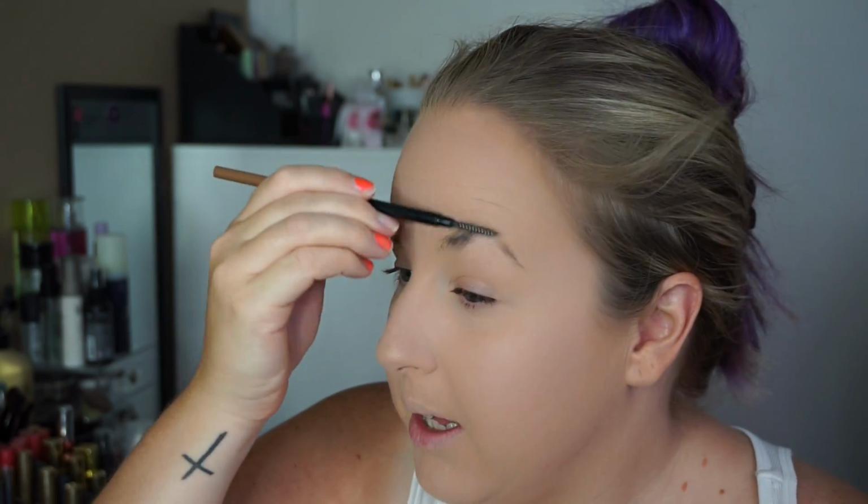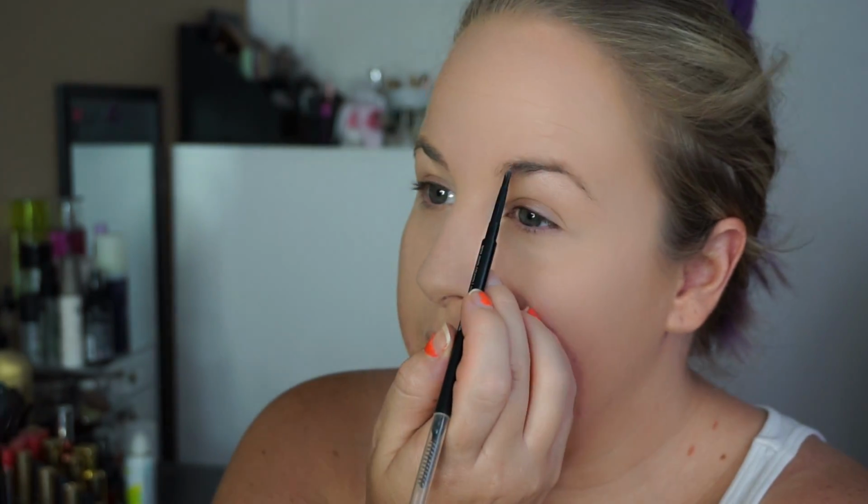Seeing as how we are working with Lorac products today, I'm going to use my Lorac brow pencil and just kind of get something on my face because I look a little scary. One thing about this pencil is I hate the cap. It's so loose on there. It doesn't really stay on very well. On the brush side, you can just leave it off though. I mean, it's not like it's crucial, you know. Okay.